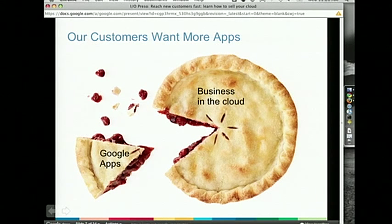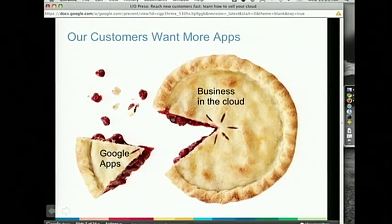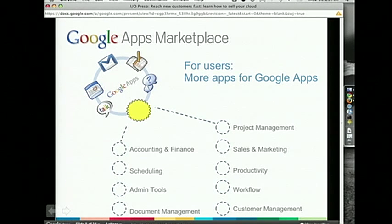So why did we build the Marketplace? It's pretty simple. Customers want more apps. We've got our 7 or 8. They want to run more of their business in the cloud, and there's tons of great stuff out there. We want to make it really easy to work with the best web apps out in the ecosystem and make it very simple to bring those web applications into our customer base and give our users easy access. Simply put, the goal of the Marketplace is to make it easy for customers to add more great apps to their Google Apps suite. This is across all kinds of segments, verticals, and use cases: accounting, sales and marketing, productivity, workflow. It can be big suites, or small applications that serve a very specific purpose. The goal here is to make it easy for you all to get access and to serve these customers as they grow.